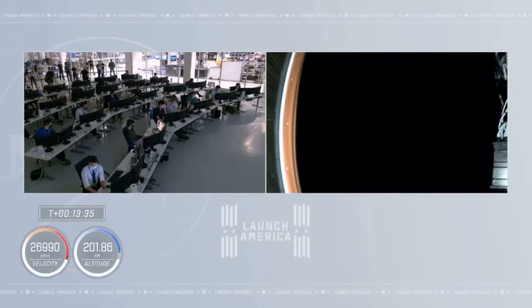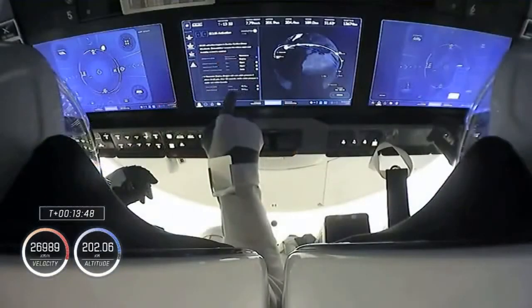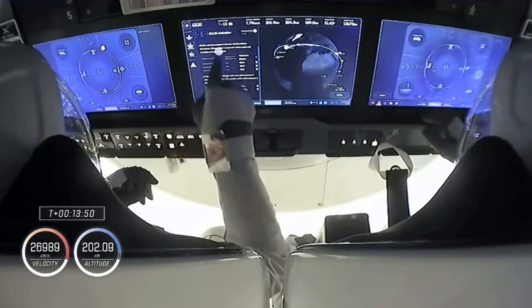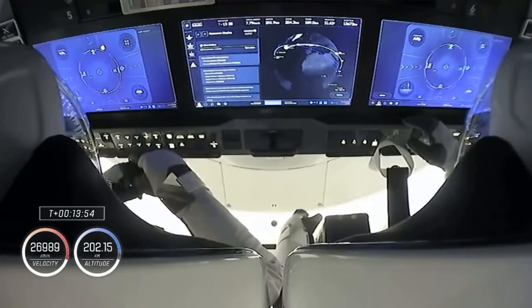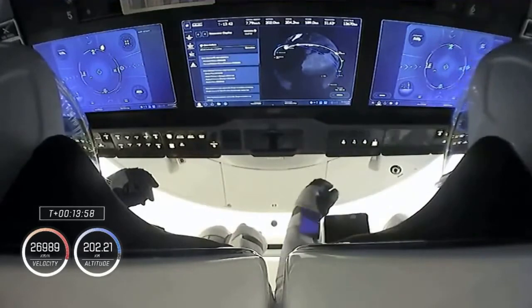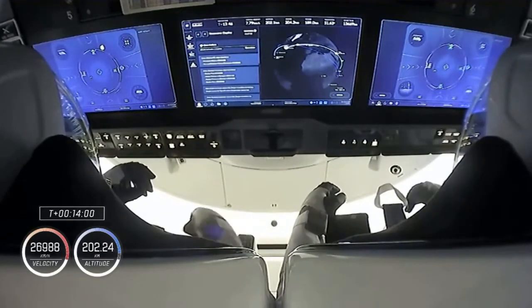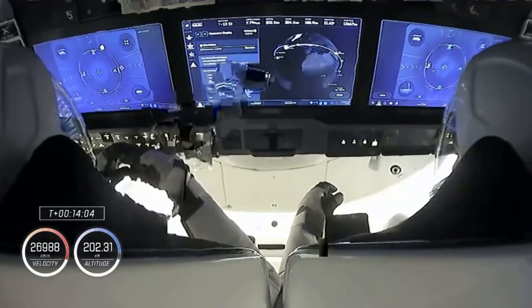Dragon SpaceX, we see nominal service section Draco checkouts and the humidifier activation. And SpaceX, this is Dragon. We copy all and we see the same. Confirmation from teams on the ground and the crew. You can see them monitoring those 3 display panels, monitoring their journey to the International Space Station and where they are in the world right now, or over the world, I should say.